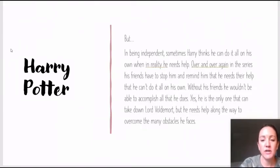Yes, he is the only one that can take down Lord Voldemort, but he needs help along the way to overcome the many obstacles he faces. And I think this is something that Harry struggles with in all of the books in the Harry Potter series, is that, yes, he is independent and he can do things on his own, but that's not always the best way. And so that is something that he struggles with and that he needs to work on. And that isn't necessarily a fantastic trait about him, that he wants to do everything on his own, when really he needs his friends and he needs to depend on other people for help.